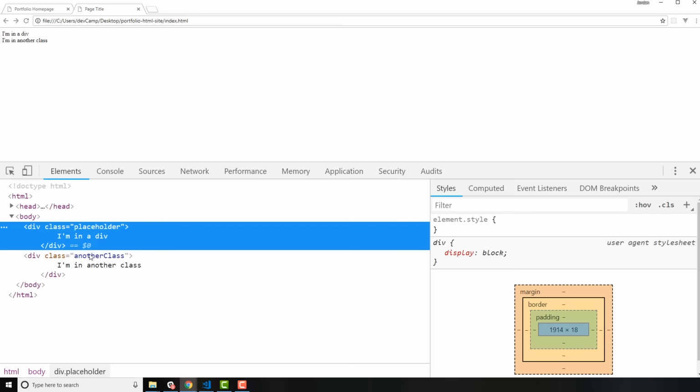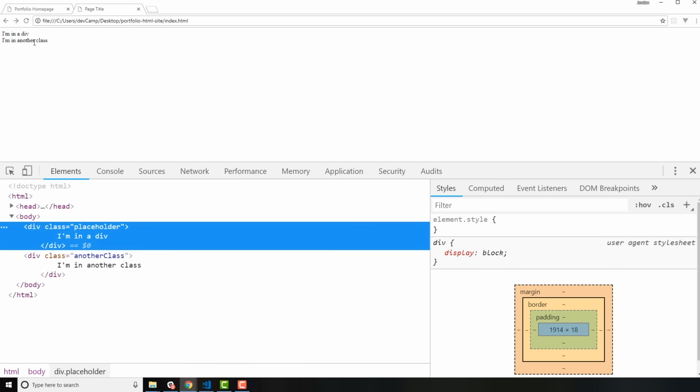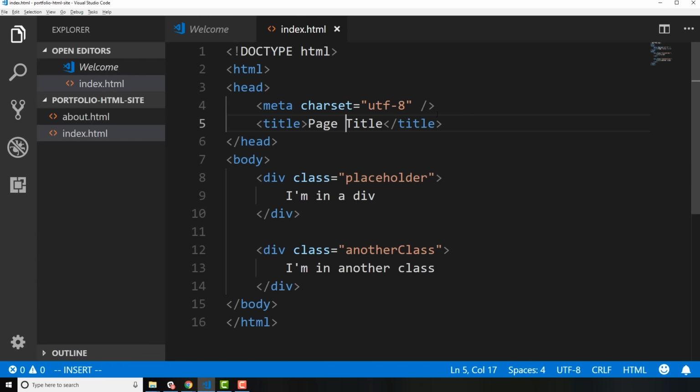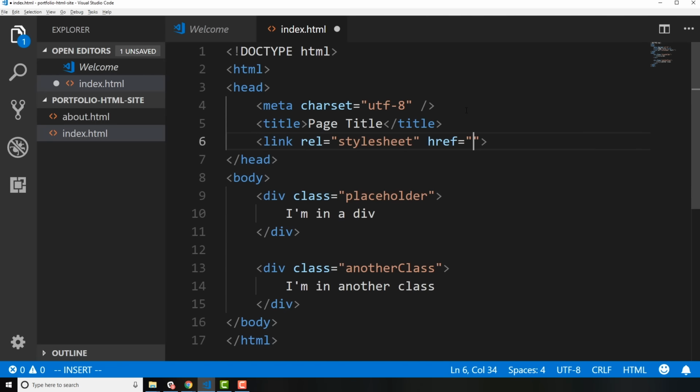So the whole reason why I'm adding these little placeholder items here is I want to add some CSS styles and make sure they're working. So let's now switch back to the code. I'm going to come to index and type out link. You can obviously type this out manually, I'm simply doing this to save time. And so from here, I'm going to say styles.css. Hit save.